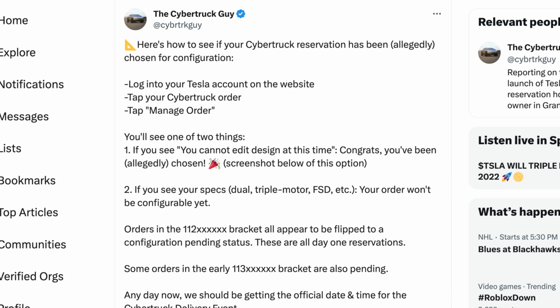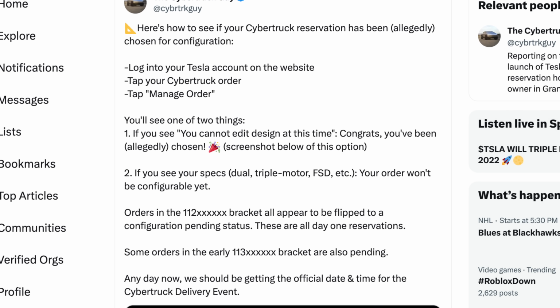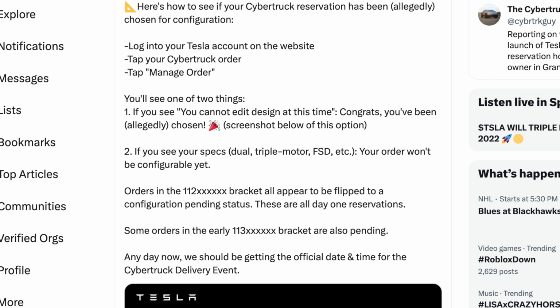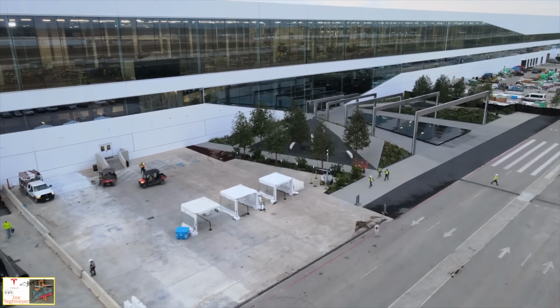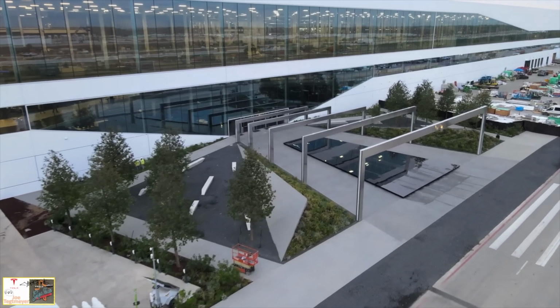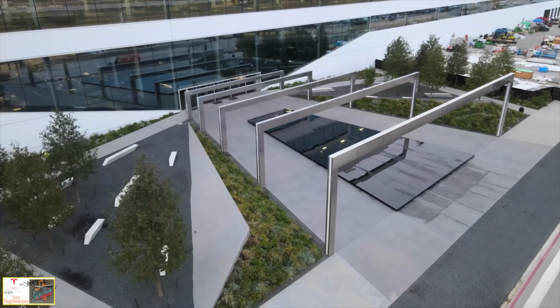In fact, this coincides with a flurry of activity over on X a few days ago, where early reservation holders started to notice that they could no longer view, edit, or make any changes to their early configuration, suggesting those early reservation holders may be moved into a holding queue where they could finally get access to the full-on Cybertruck configurator very soon once it actually goes live. Texas HQ just finished its new entryway and new lobby, which looked fantastic, and seemed to be primed and ready to go for a delivery event that, like I mentioned, could be happening soon.